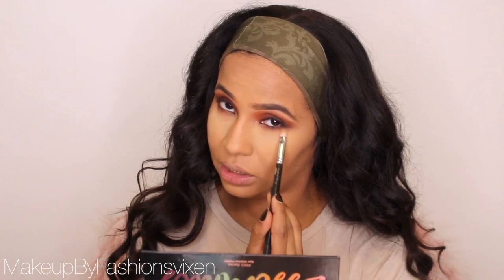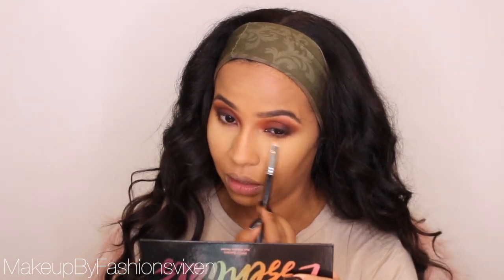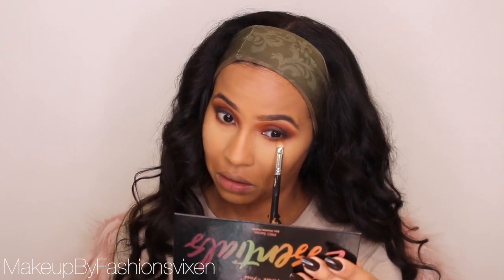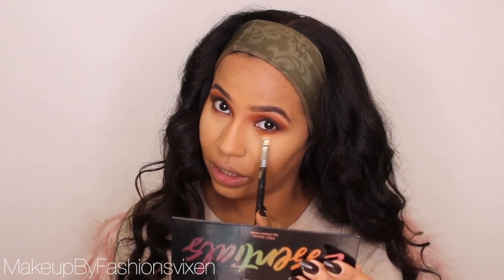And as I'm doing little circle motions, I'm kind of dragging it down. Just because, you guys know, I like a blown out bottom lash line. Just gives you more of that sultry look, you know? Terracotta, which is the more orangey look that I'm using on the outer portions of this whole thing. And again, circle motions and dragging it down. Hopefully I can see that.